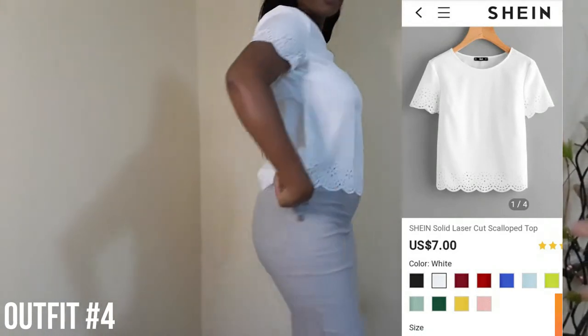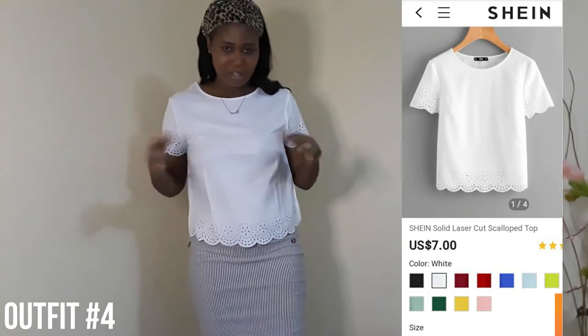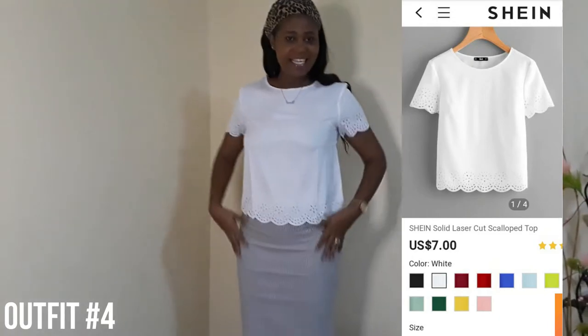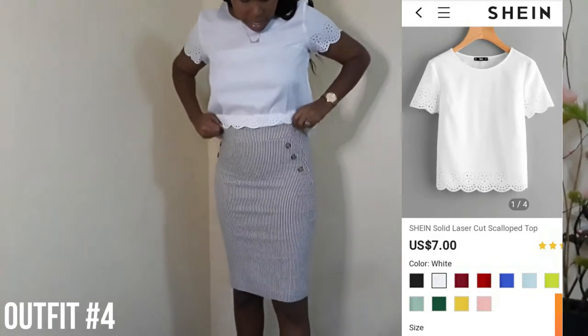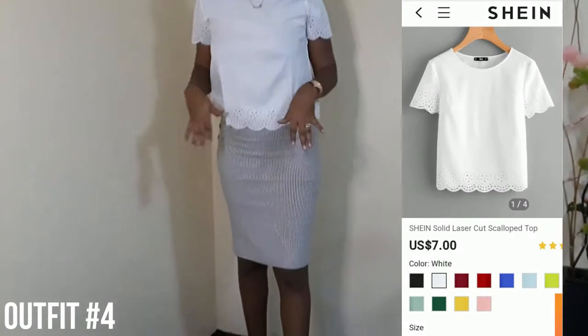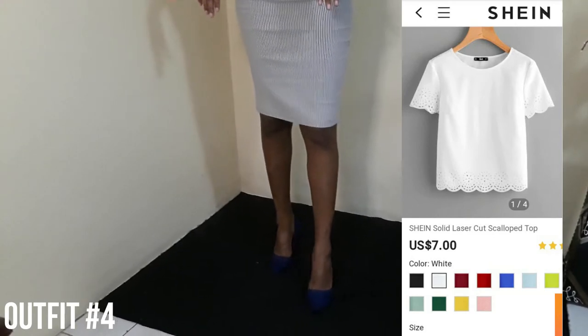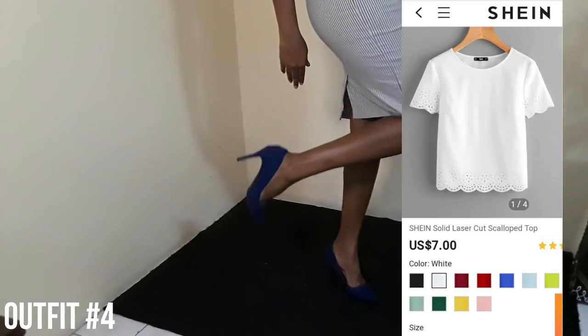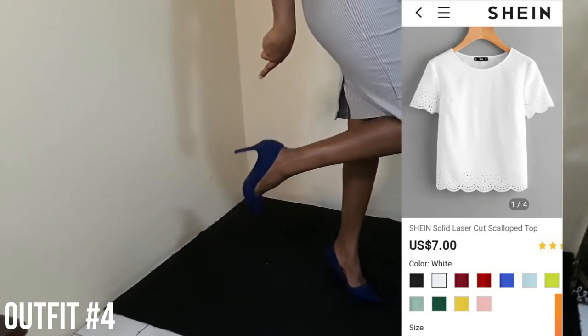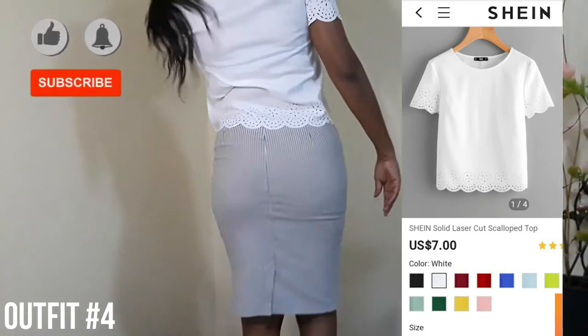So this is the top. This is a medium as well. It's just a white simple top. Nothing extra. And I decided to pair it with some skirts. These are the skirts that I decided to pair it with, along with some pumps. So this is my Thursday look. So I decided to pair it with some blue pumps. Yes, some blue pumps. So this is the full outfit.